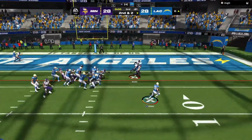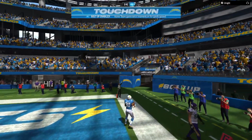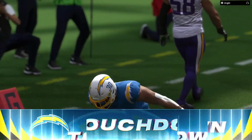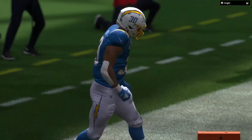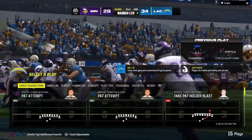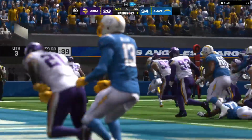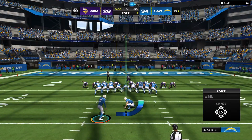They go back to the ground now with Ekeler. And he takes it in for a Charger touchdown. Austin Ekeler, his 2nd touchdown of the afternoon. And the Chargers, on the final play of the 3rd quarter, have taken the lead. Great call to hand that one off, and his running back did the rest.